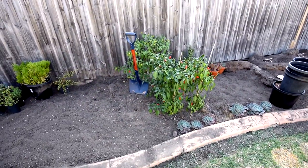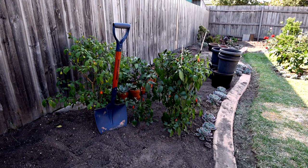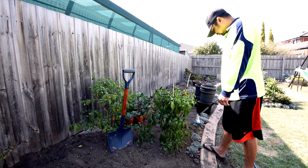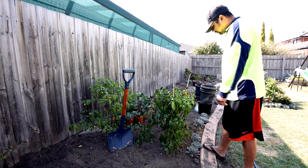Before I can do anything, I will need to clear up the space to make way for all of the stumps. The first task involves removing these chili plants. To minimize transplant shock, I will have to soak them to make the soil clump around the roots. I agree with you, Narrator Chuck.